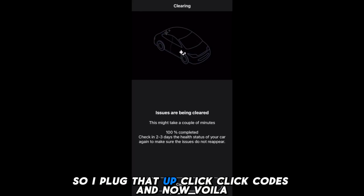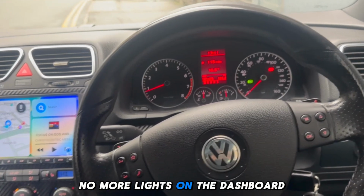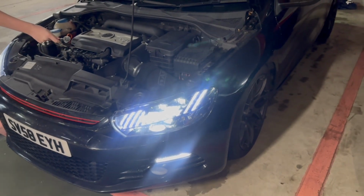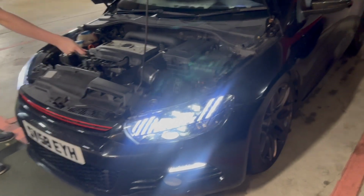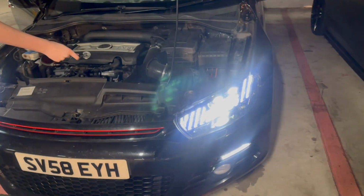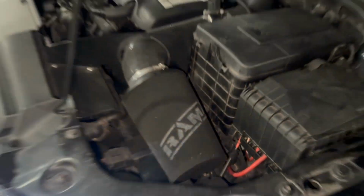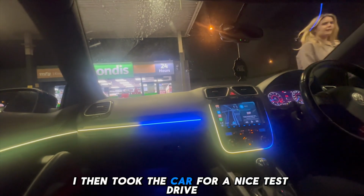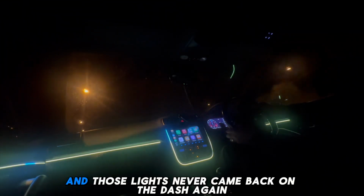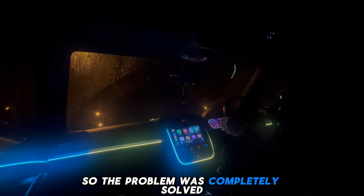So I plugged that in, clicked clear codes, and now voila, no more lights on the dashboard. And now let's give it a sound test. I then took the car for a nice test drive just to make sure everything's all good, and those lights never came back on the dash again. So the problem was completely solved.